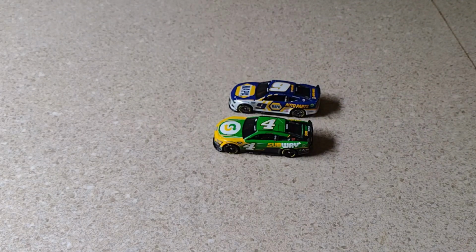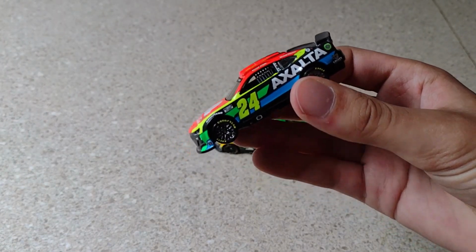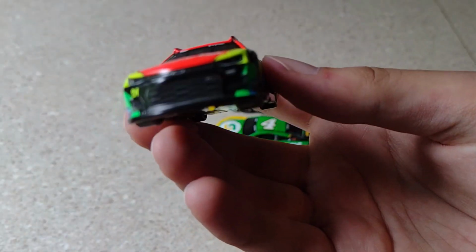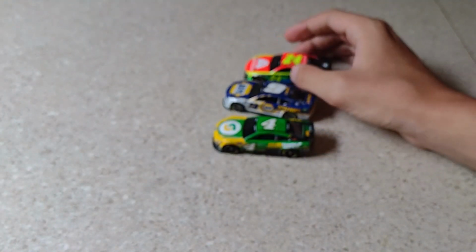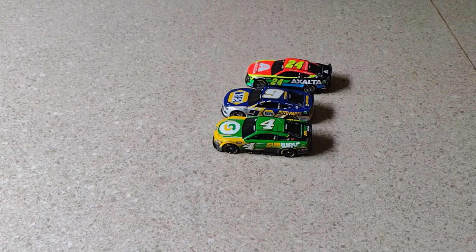Next up, I had to get William Byron's 24 Axalta machine. Am I saying that right? This thing looks amazing, dude. Absolutely phenomenal. I mean, if the camera could focus again, that rear diffuser. But yeah, this car looks amazing. I'll give all my ratings on these cars after the fact. There we go, camera refocused again.